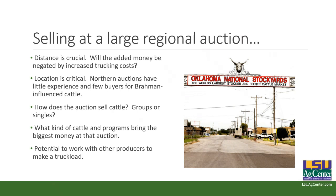How do these auctions sell cattle? Some sell them as singles. A lot of them sell them as groups. Some do both. When you're talking about group sales, those cattle have to be uniform. So if you've got a gooseneck load and you're planning on going to a large regional auction and they sell them as groups, and your cattle are pretty uneven, with a lot of variation in them, it probably is not going to end well. You're probably going to have to find a location that does sell them as singles, like we sell in Louisiana.